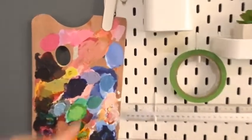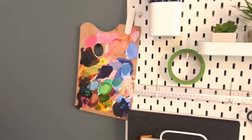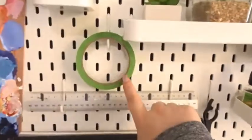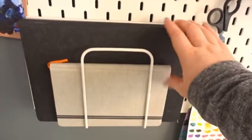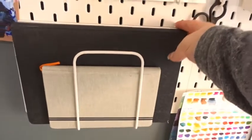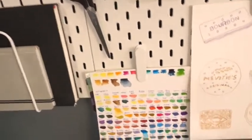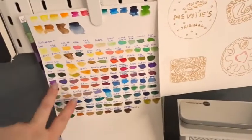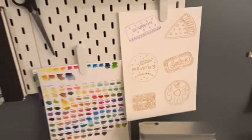I wasn't sure if this clip would actually hold this, because it's a little bit heavy, but it actually does, so that's cool. Then I have my masking tape and my ruler, and then I have my current sketchbooks, my watercolour, my normal one, and I have watercolour paper behind there as well. Then I have my scissors, because I'm always losing my scissors. And then I have my swatch cards here, and then the piece that I'm currently working on right now.